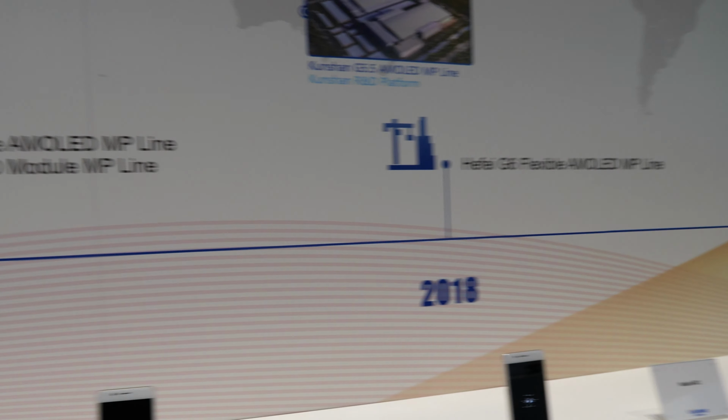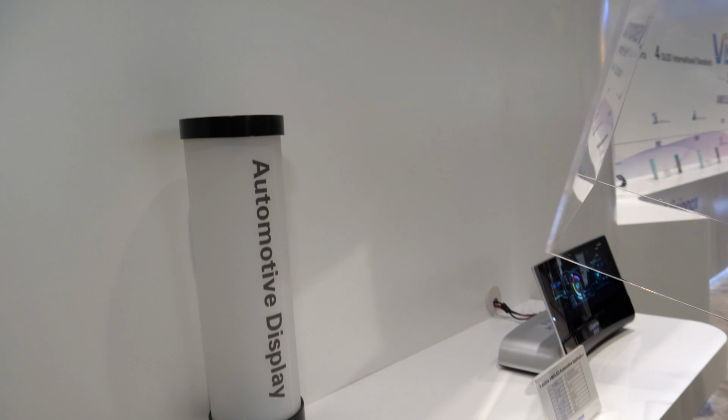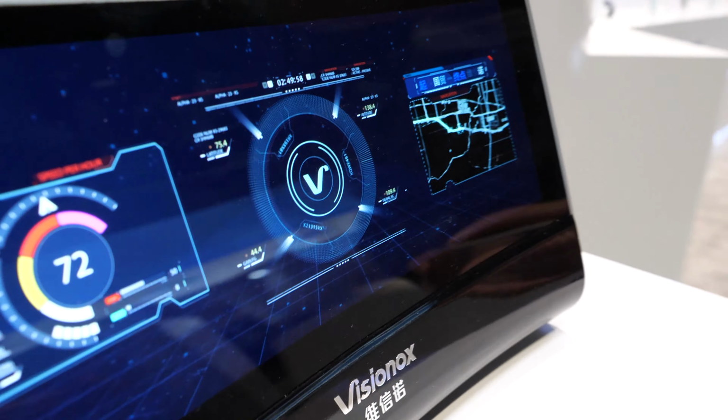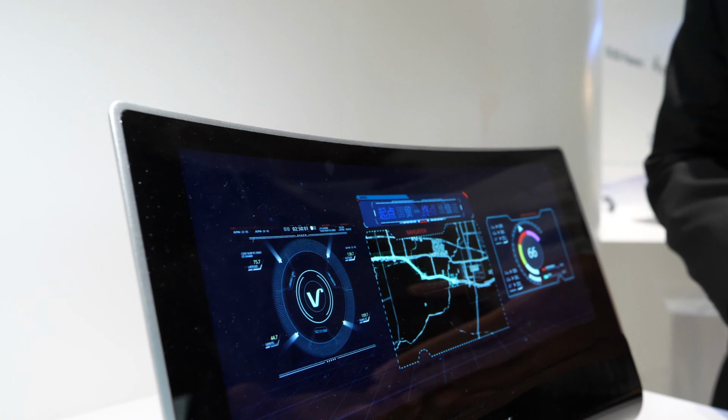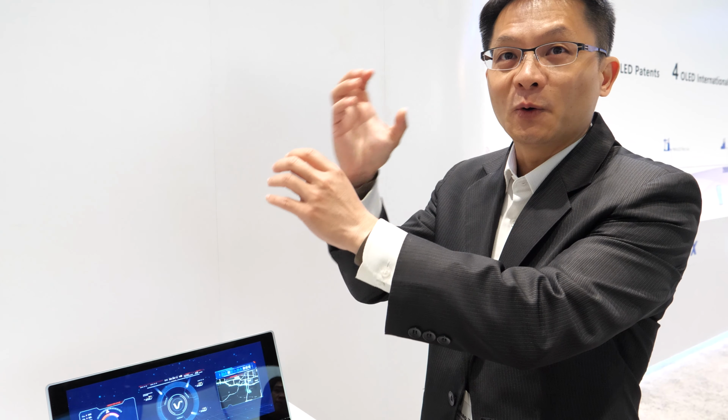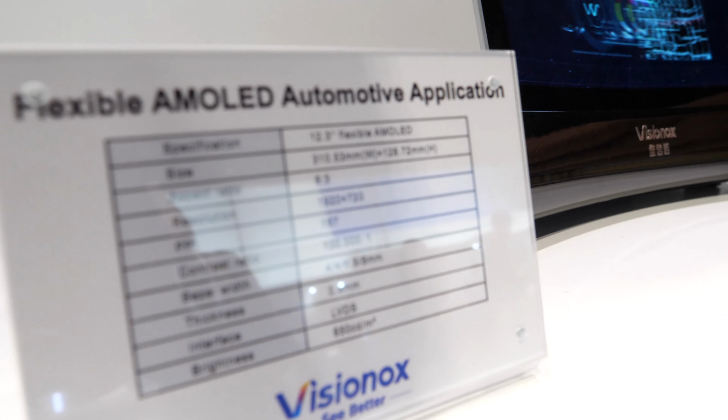And here's a bunch more. What do you do with the car over here? Let's go over there. The automotive display. Are you shipping this already, or is it for the future? For the future. However, right now we already co-work with an electric vehicle company, and they have launched their first model with our display inside on their A pillar. When you are driving, you don't need to look at the mirror, you just look at the A pillar, and then you can see through it, as if it were transparent.